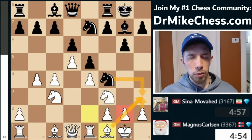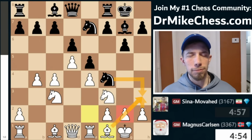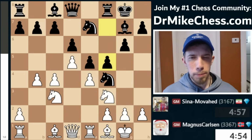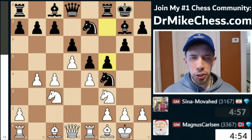Now here, how does black want to continue? Well, black here is all out of knight tricks, and he plays the standard idea for black in the King's Indian. That is the move f5. Here we go. Magnus is not fazed at all. He plays a very curious move, a4, expanding on the queen side.